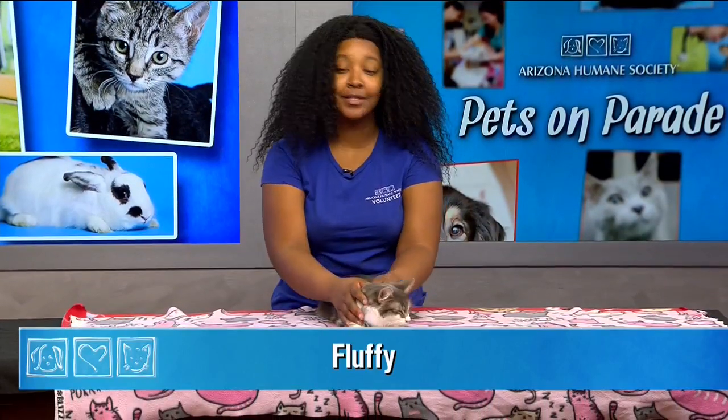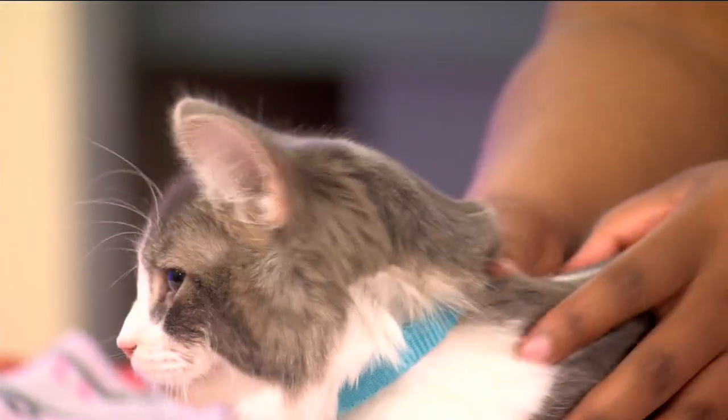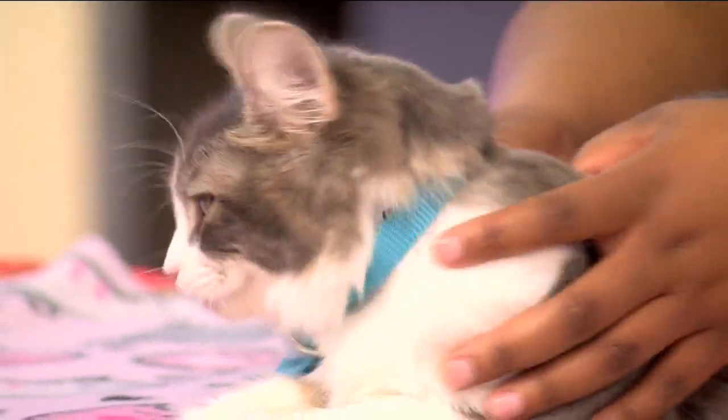Oh, this sweet little girl, Fluffy, she was an owner surrender. Her owner had too many cats, and the owner's health was declining. She's very social. She loves to be with her human. She likes to play with strings and small toys, and she does use a litter box.